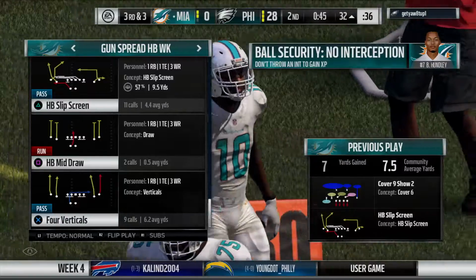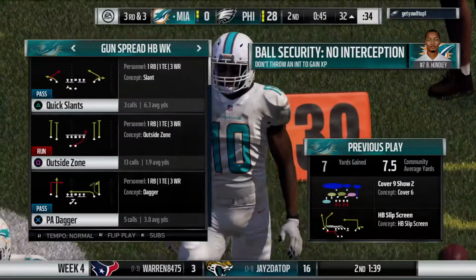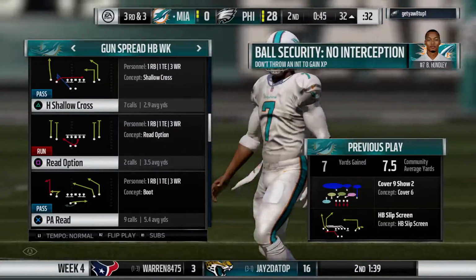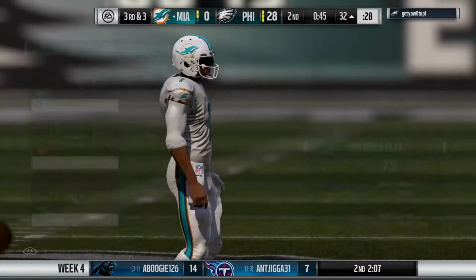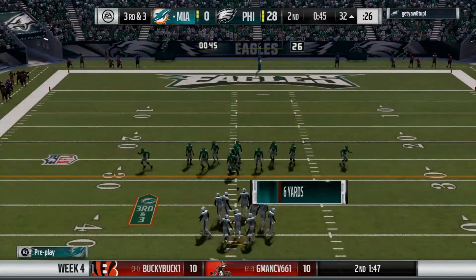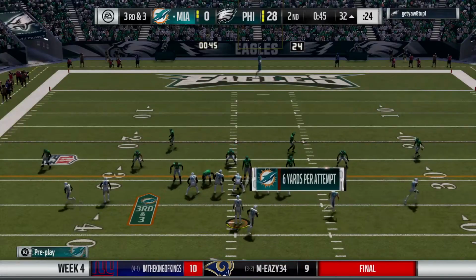For a second there, I thought that might break big. Screen pass. Looked like it was coming together. Looked like there was an opening. Still, ended up with a solid game. And 3 full yards here for the offense to get on 3rd down.